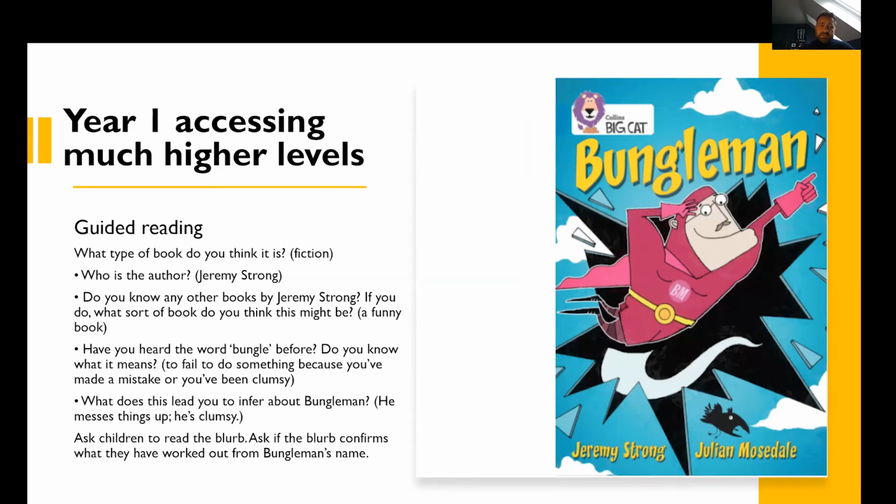So, a Year 1 child accessing this Year 5-6 book. In a guided reading session, you could look at front cover discussion and blurb discussion. What sort of book do you think it is? Fiction, non-fiction? Who's the author? Look at the back of the book. What's the blurb? What do we think this is a story about? What do you think is going to happen? Do you know any other books by this author? Do you think it's going to be a funny book, a sad book? What do you think is going to happen to the character?